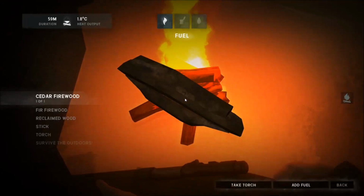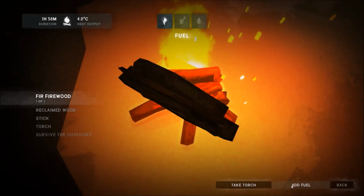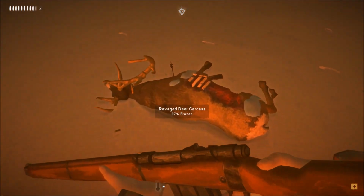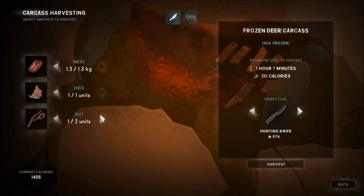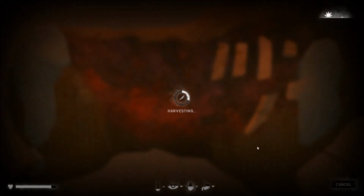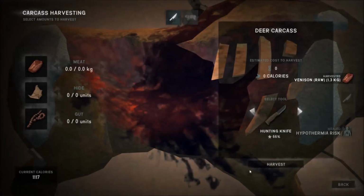Okay, this will help us warm up, and we'll add some more fuel to it. And you know what? We're going to add even more fuel to it. That's 3 hours. Now, how long will it take to harvest this thing? 97% frozen, so it's going to be hard to get. 1 hour. Okay, cool. We will do that. Since we're next to the fire, wolves probably won't bother us. And while we're doing this, we'll heat ourselves up.